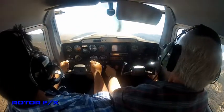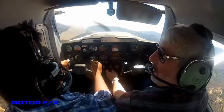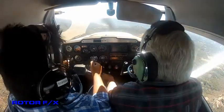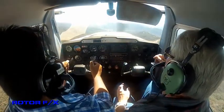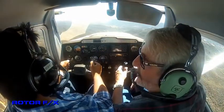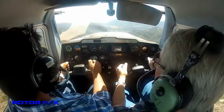All right, now we're over these mountains, push the nose down a little bit. We're going to learn how to descend. So we'll pull the power back a little bit. All right. And we want to go down to 800 feet at the ocean. So push the nose down and go downhill right between those two mountains. Okay. All right. So remember, you can steer like this. Yeah, just keep it loose.